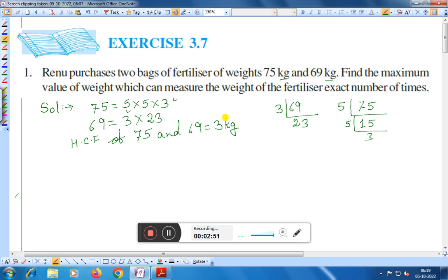Now what is the question? Find the maximum value of weight which can measure the weight of the fertilizer exact number of times. That means if we measure with a weight of 3 kg, then it will measure the weight of the fertilizer exact number of times. This is the solution of question number 1.